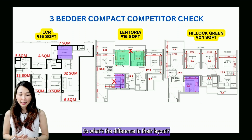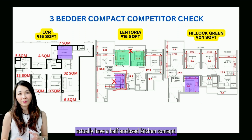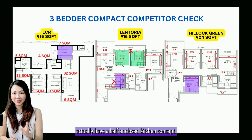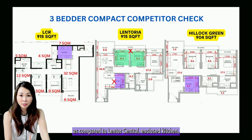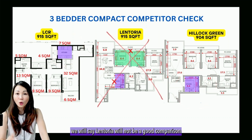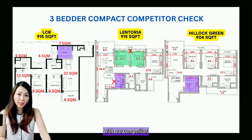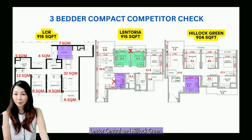So what's the difference in their layout? Their layout difference is Lentoria actually has a half enclosed kitchen concept. That having said, as compared to Lentor Central enclosed kitchen and Hillock Green enclosed kitchen, we will say Lentoria will not be a good comparison with our competitor. So that leaves us with only Lentor Central and Hillock Green.